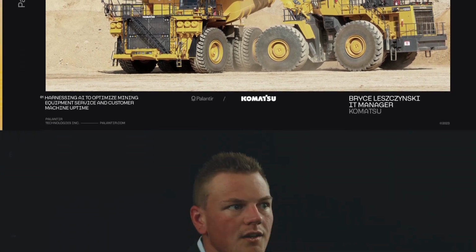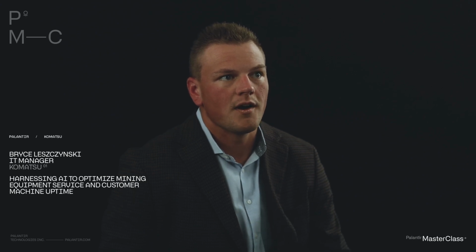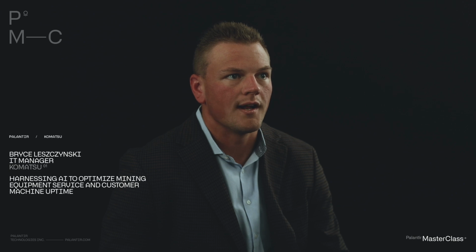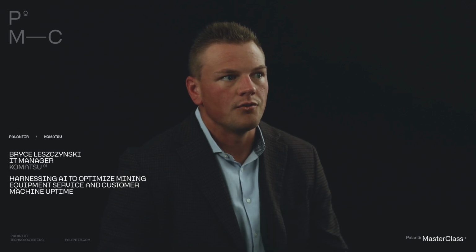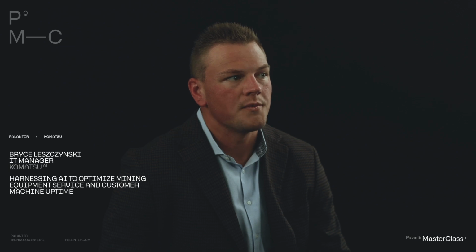And with our mining equipment especially, one of the biggest things that our mining customers are very keen on is maximizing the amount of uptime that their machines are running out in the field. We deal directly with our mining customers. We sell machines to them that last them a long time, and we want to make sure that we're guaranteeing a lot of uptime, maximum uptime as possible for our mining customers.